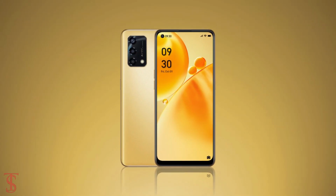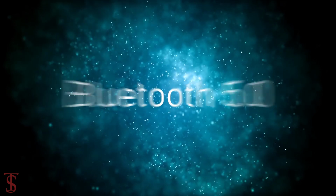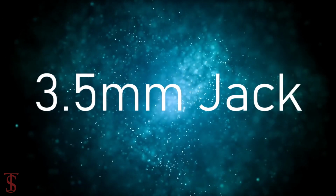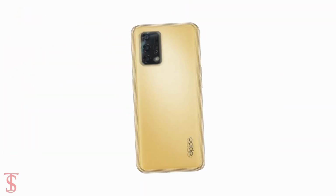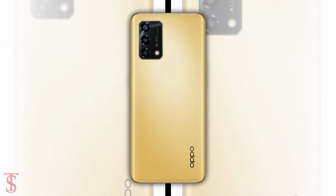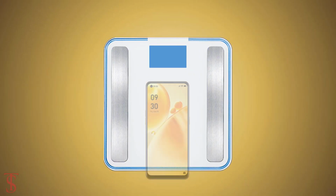The connectivity options on the phone include 4G, dual-band Wi-Fi, Bluetooth 5.0, GPS, 3.5mm headphone jack, and a Type-C charging port. The physical dimensions of this smartphone measure 160.3 by 73.8 by 7.95mm, and it weighs around 175 grams.